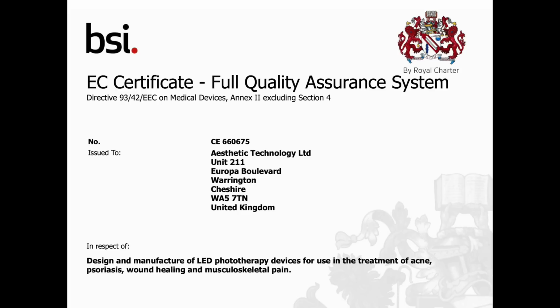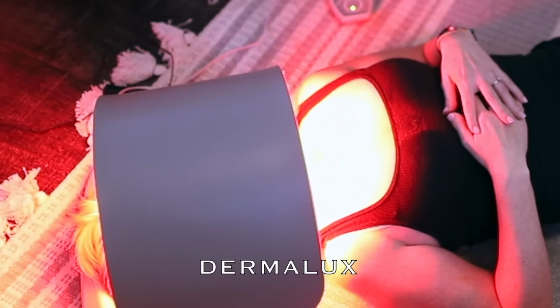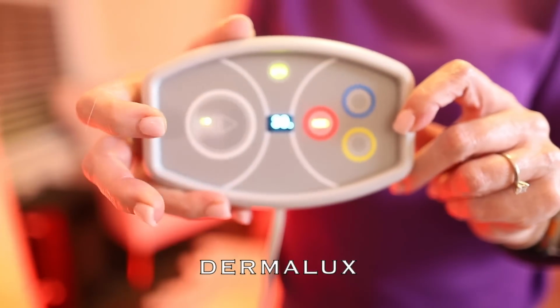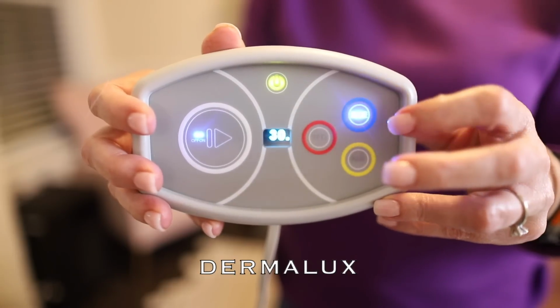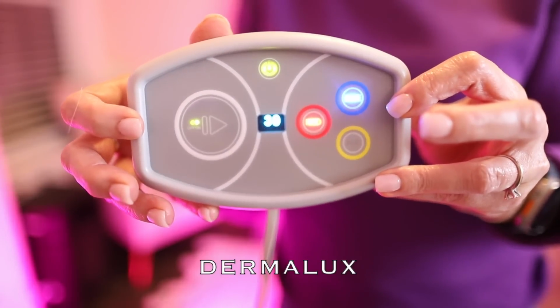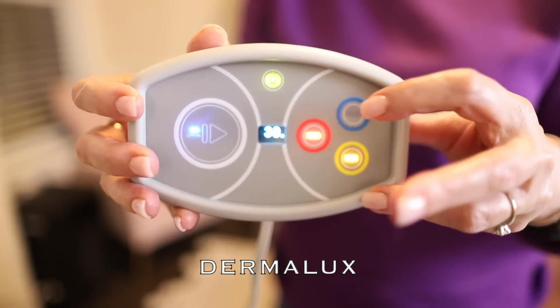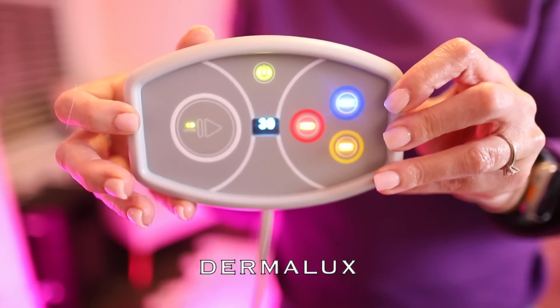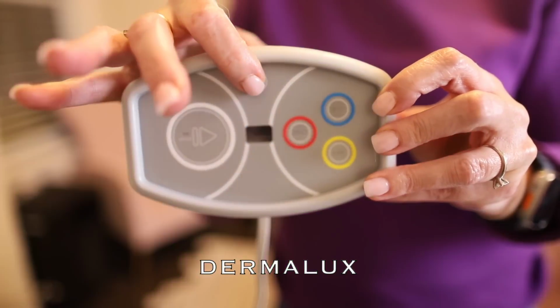You lay under it for 20 to 30 minutes, but Dermalux has determined that that 30 minutes and the distance that you're sitting is exactly the dose that you need. I love the fact that you can set it to only blue, only red, or only near infrared, or you can do any kind of a combination of the three. It's really, truly the best at-home LED that is the closest to in-office LED you can get.